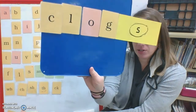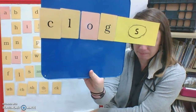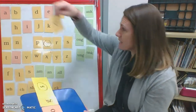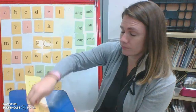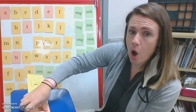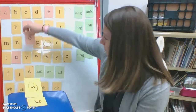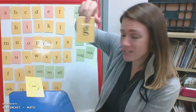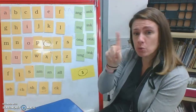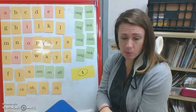Check yours to mine. How did you do? Do you need to fix anything up? No? Good for you. Let's spell it away. C, L, O, G, suffix S. Let's do one more on our boards before we write some words.